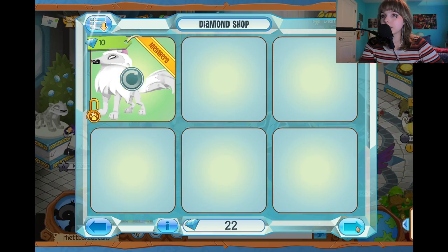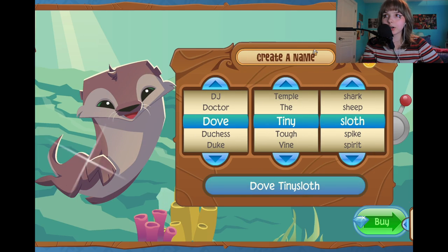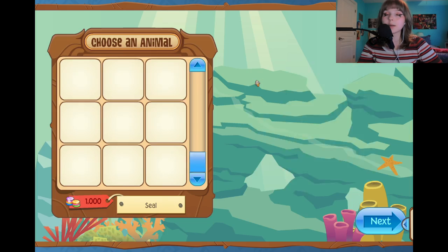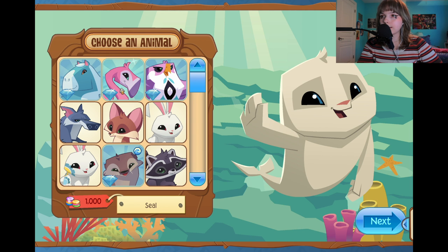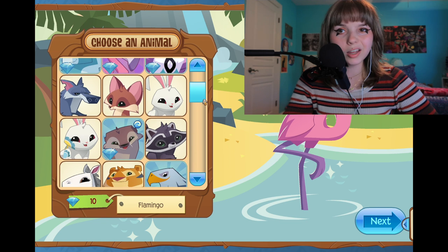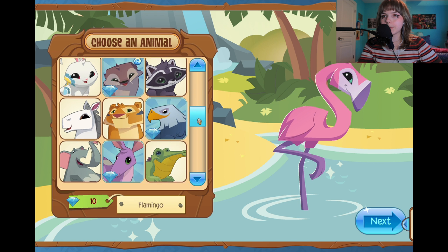Oh, I should buy a water animal. Can I buy one with gems? Okay, this one, right? Okay, should we get an otter? Or can I get a cooler one? Because I want to explore the water place. We haven't been there yet. Okay, there's a seal. Wait, but that's okay. I need one that's for gems because I don't have a lot of coins. Can flamingo go underwater? I don't think they can. They're like birds, you know?